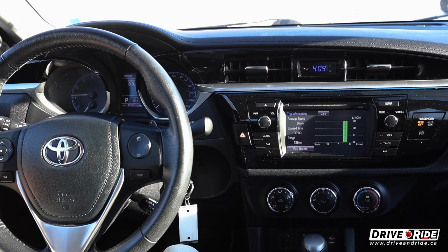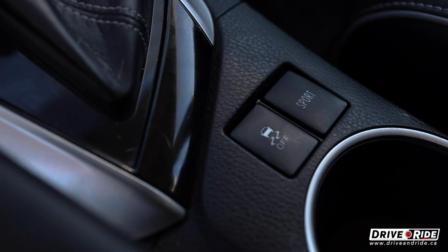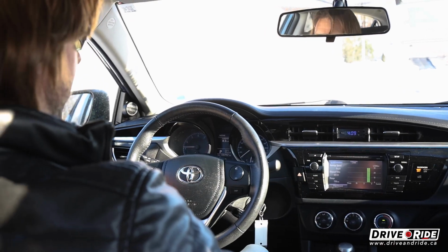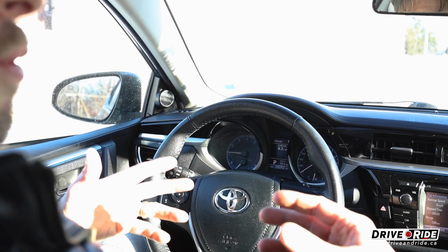Again, the heated seats down there come with this one. One major difference between the S model and the LE model is you do have this little button down here in the center console right next to your traction control, and that's called Sport mode. Now when I hit Sport mode, you're going to notice Sport appears in your dash over here.